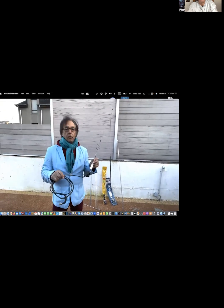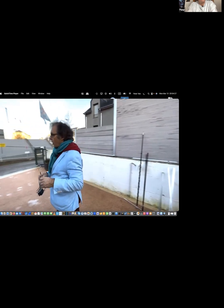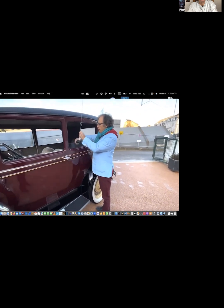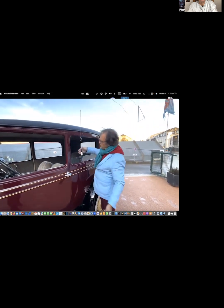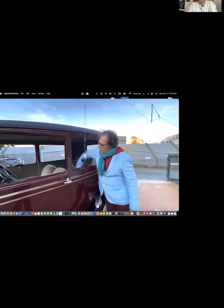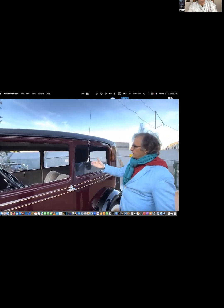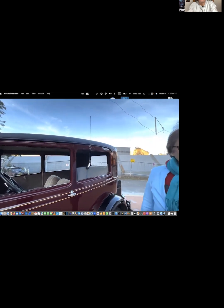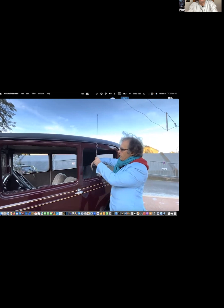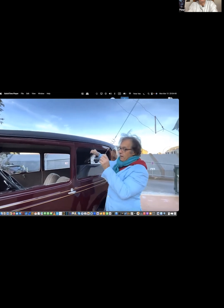It's to be installed on a window. So if we wanted to install it here, you put it over the window pane, you latch it closed, you close the window of the car, really a more modern car, and then all of a sudden you have an antenna which you can take off when you get home. No problem whatsoever. It works great on 2 meters and 70 centimeter band.